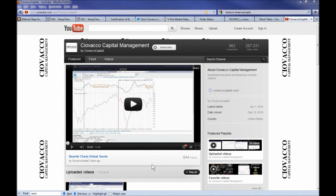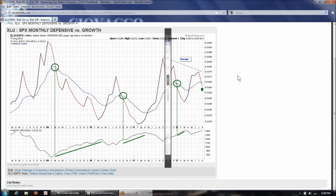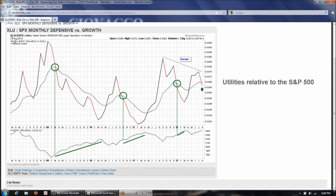If you'd like to watch this video in full screen mode, you can click in the lower right hand corner of your video player. This is a monthly chart of XLU utilities relative to the S&P 500 index. You can think of it as the ratio of defensive stocks relative to growth stocks. When the ratio here is rising, defensive or risk off is in vogue. When the ratio is falling, growth or risk on is in vogue.